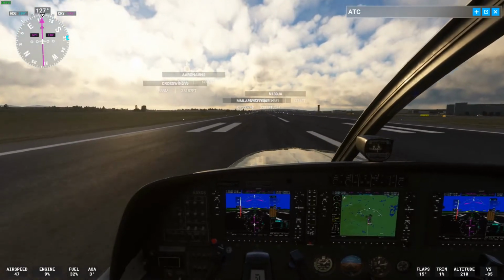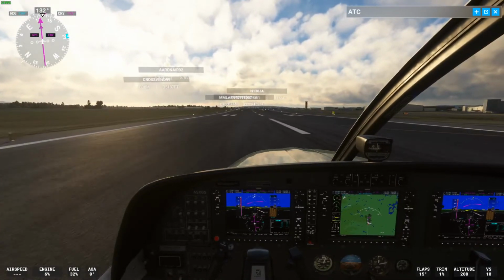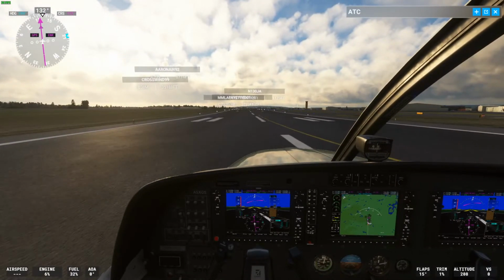Nice semi-smooth landing. We'll send maintenance to check the gear after you park.